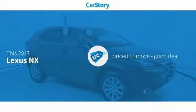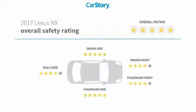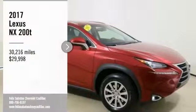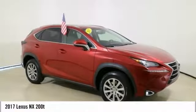Car Story research indicates this vehicle as being priced below the average market price. Features also include keyless entry, rear view camera, steering wheel controls, heated mirrors, and has been listed as an IIHS top safety pick with these ratings. Stop by and take a look at the 2017 Lexus NX.